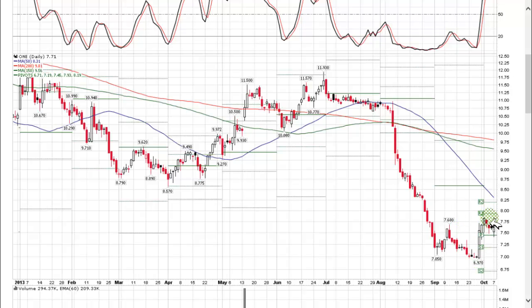And I booked profits right here, this first down candlestick day, and we moved to the sidelines. I still like Higher One Holdings. You may see me revisit this stock once again in the future because it has a huge short interest relative to the average daily volume. So if I do trade this stock again in the future, I will be sending out trade alerts to members.